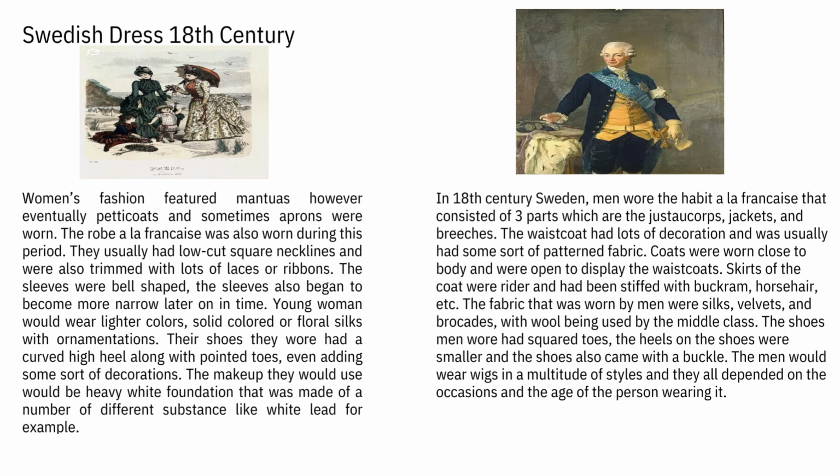For Swedish dress in the 18th century, women's fashion featured mantuas. However, eventually, petticoats and sometimes aprons were worn. The robe à la Française was also worn during this period. They usually had low cut, square necklines and were also trimmed with lots of laces or ribbons. The sleeves were bell shaped, and became a little bit more narrow later on in this period. The young women would wear lighter colors, solid colored, or floral silks with ornamentations.